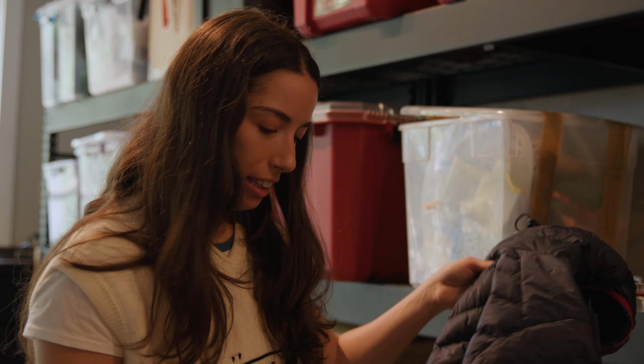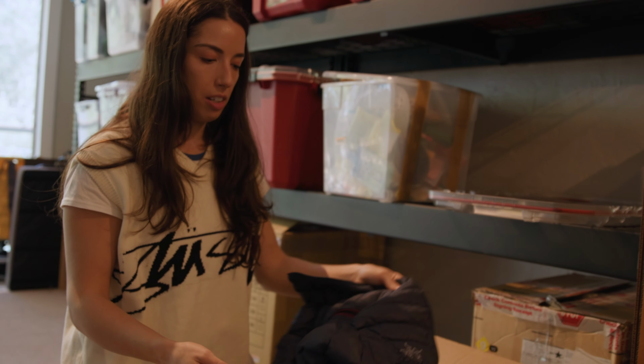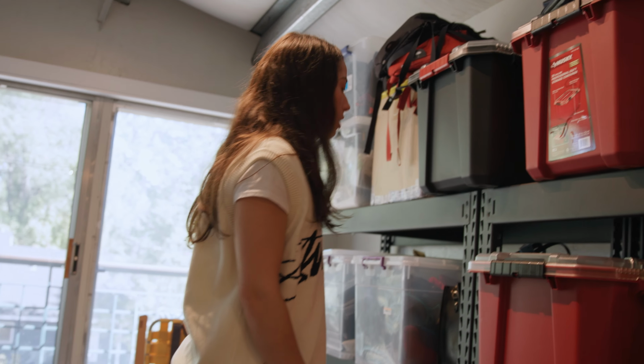I mean, so these are all Arc'teryx warranty jackets, so usually they get sent back to Arc'teryx for some reason. Usually you'll look at the jacket and you'll find out the down is probably coming out of it. I will always just get sent random scraps of whatever's left over.